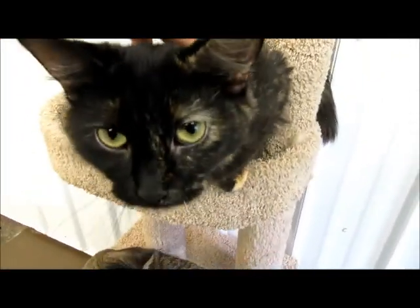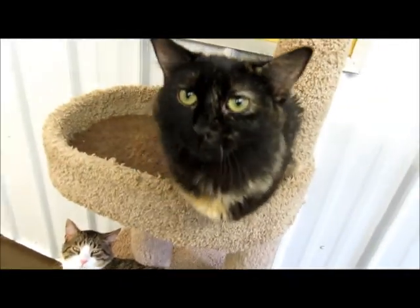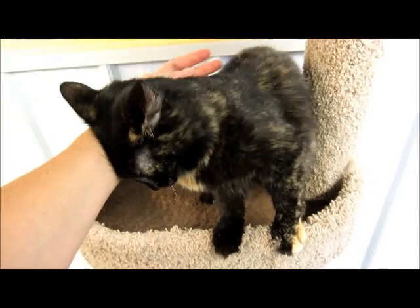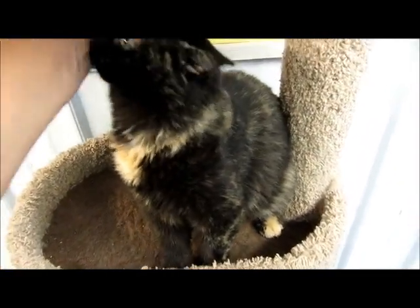Oh, she's a beautiful tortoiseshell, but she's got like an orange chest and orange feet. Look at the camera. Look at her. Wow, she's gorgeous. You are so beautiful. I was just petting her a minute ago and she seemed shy, but look at her markings. She's got a medium length coat with a big fluffy tail.